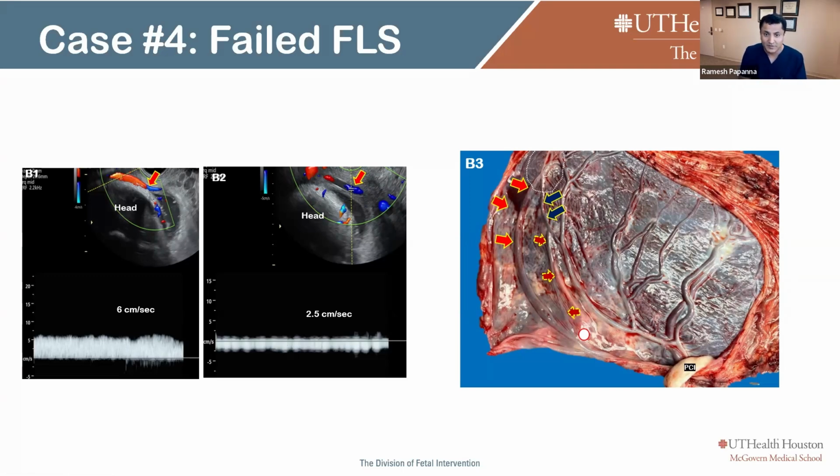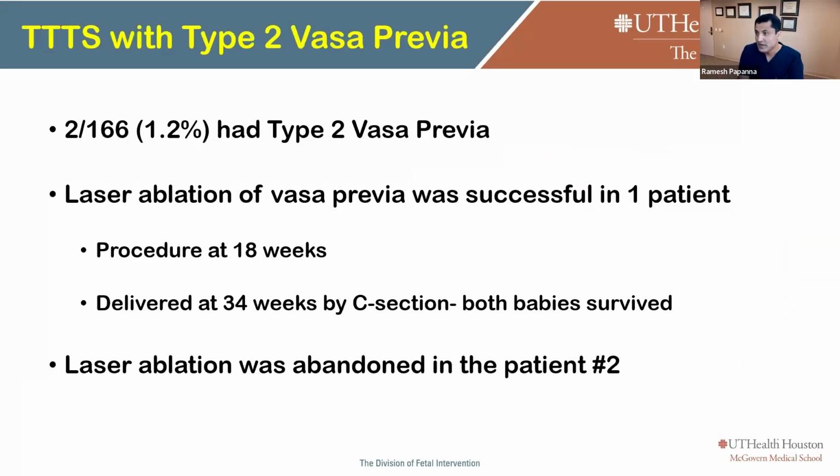So we called it off and did a C-section. After the C-section, we look at the placenta. Here is where we ablated it. And you can see a little tributary right there that was flowing into the vessel. And that's the internal os and kept flowing. So we thought that's how easy it is to miss a vessel if you don't see it well. And then the mom and baby doing fine, but that's the reason for the failure for this patient.